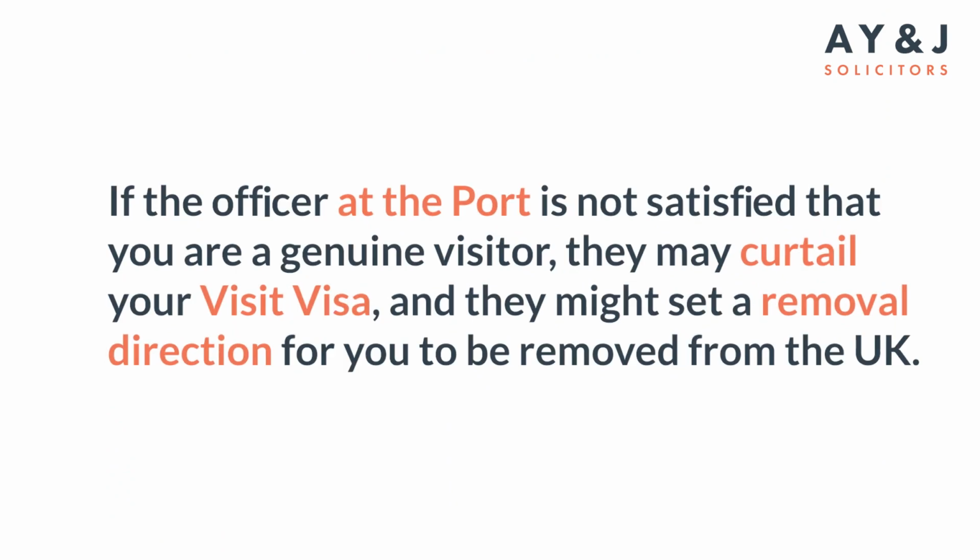You don't realize that because it happens very fast, very quick, but there is a process behind the desk where the immigration officer assesses the situation every time. They do it very quick. Again, it's case by case basis, but you could be stopped. You could be asked questions, and if the officer at the port is not satisfied that you are a genuine visitor, they may curtail your visit visa, and they might set a removal direction for you to be removed from the UK. So what happens next, and what should you do?